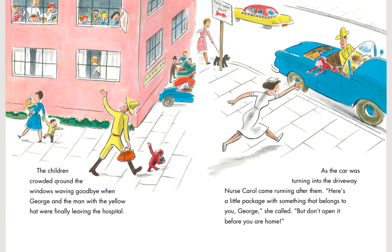The children crowded around the windows, waving goodbye when George and the man with the yellow hat were finally leaving the hospital. As the car was turning into the driveway, Nurse Carol came running after them. Here's a little package with something that belongs to you, George, she called. But don't open it before you are home.